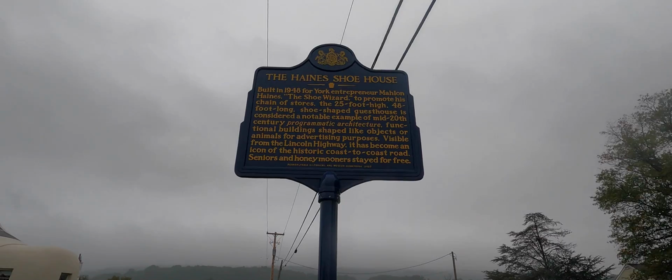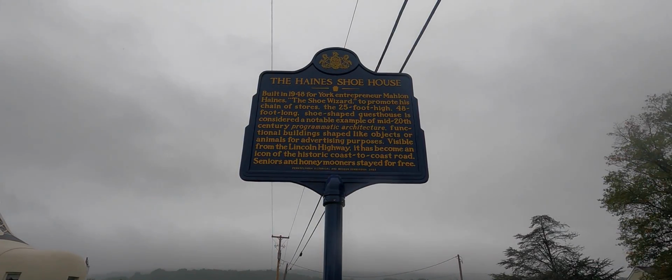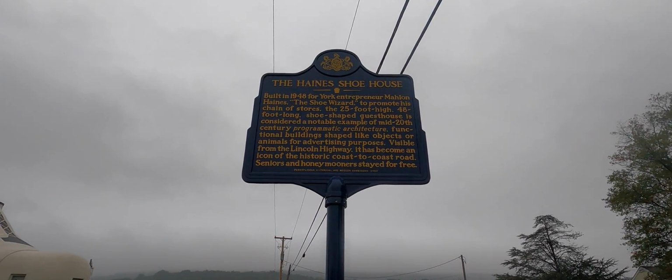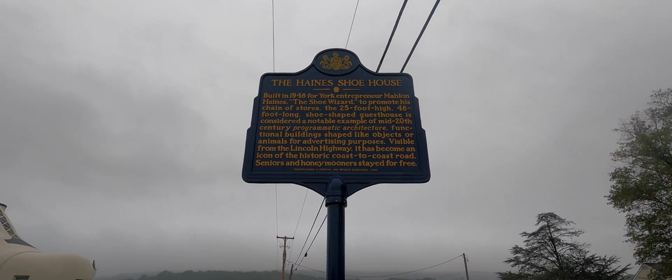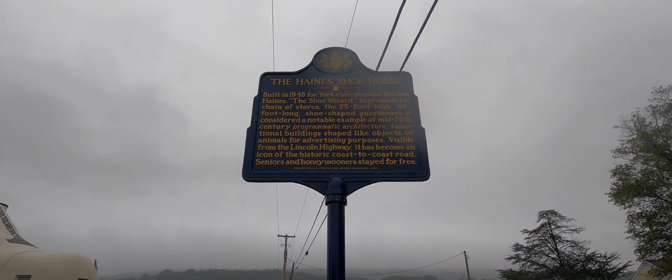Here's a marker that talks about the Haines Shoe House. The house is 48 feet long and 25 feet high. And it says this is an example of pragmatic architecture, where buildings are shaped like objects or animals for advertising purposes.